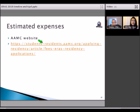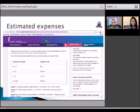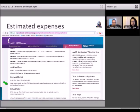So this is the link that you can click on to know the fee. This is the official link, and it's going to look like this. So actually the first 10 programs cost $99, and from the 11th program to the 20th program, it costs $13 each, and then from the 20th to 30th, $17 each, and the 31st and more is $26 each. So here are examples for you to see. They calculated this for you.